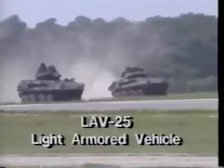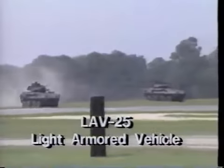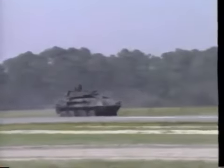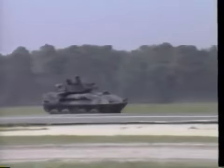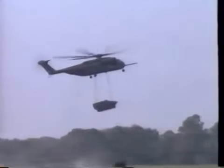The nimble LAV wheeled armored vehicle is used for fast scouting operations. The LAV is typical of the Marines' accent on strategic mobility. It is light enough to be rapidly deployed from the air, slung under the belly of a CH-53E helicopter.